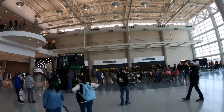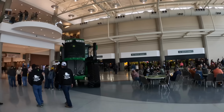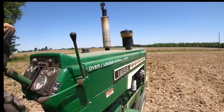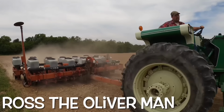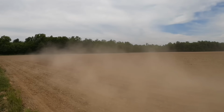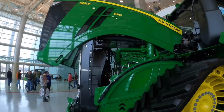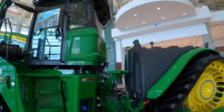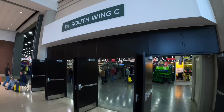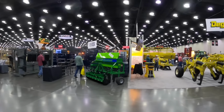All right, we are here at the 2024 Farm Show in Louisville, Kentucky. We took a different way in because I drove a school bus load of people here, but it actually works out better when you take a school bus because I think the parking is closer, so that's pretty nifty. Like I said, this is not the way we typically take in here when I just come on my own.